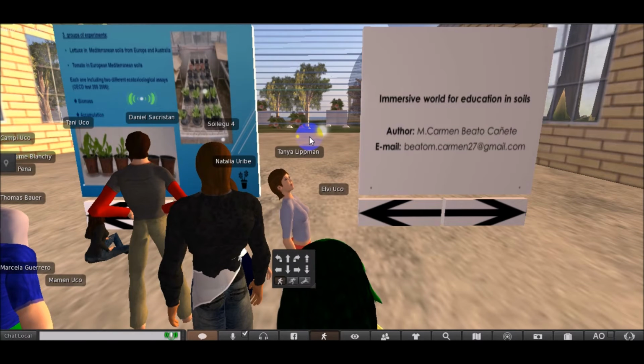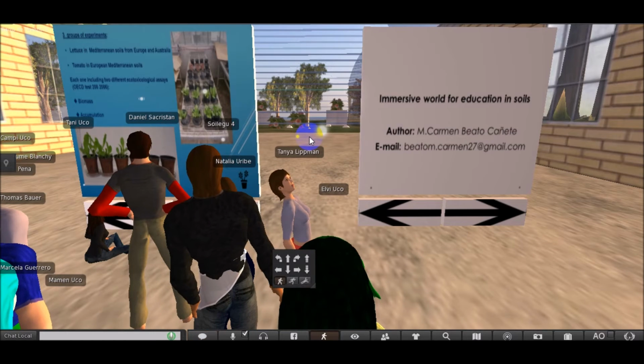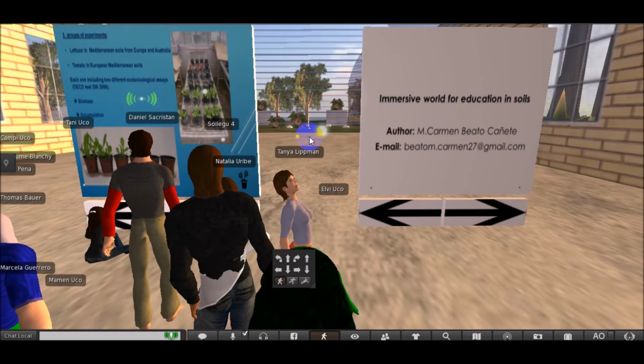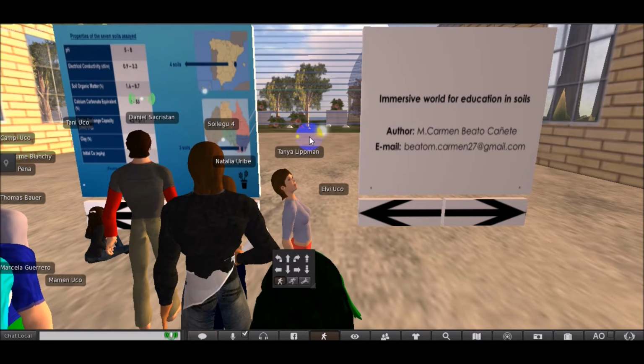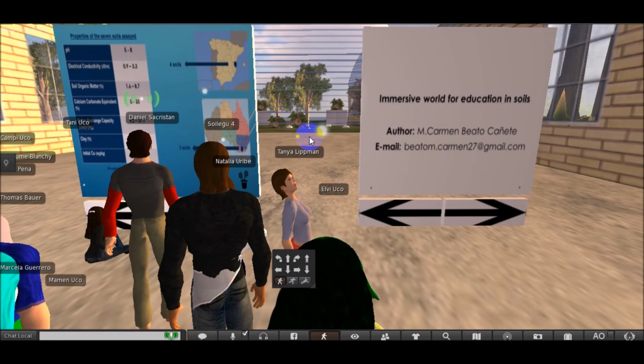These two crops were selected because they are representative of two different types of crops, which are leaf and fruit crops. In these groups of experiments, we had two different ecotoxicological assays. One that analyzed the influence of copper over biomass production, and another one that analyzed the accumulation of this metal in the different parts of the plants. To do so, we selected 7 different soils, 4 from the European Mediterranean region, and 3 from the Australian Mediterranean region.